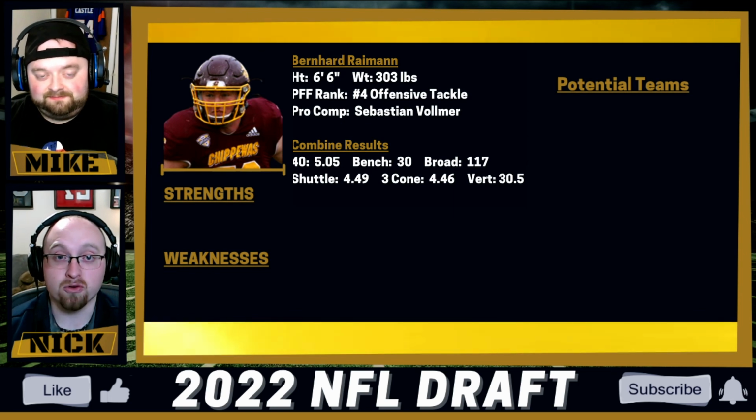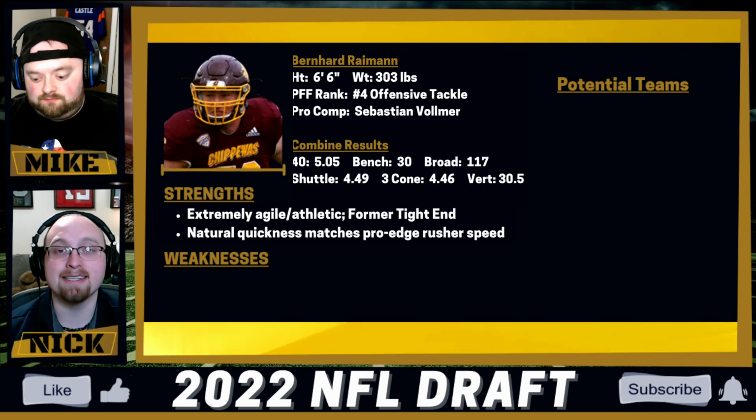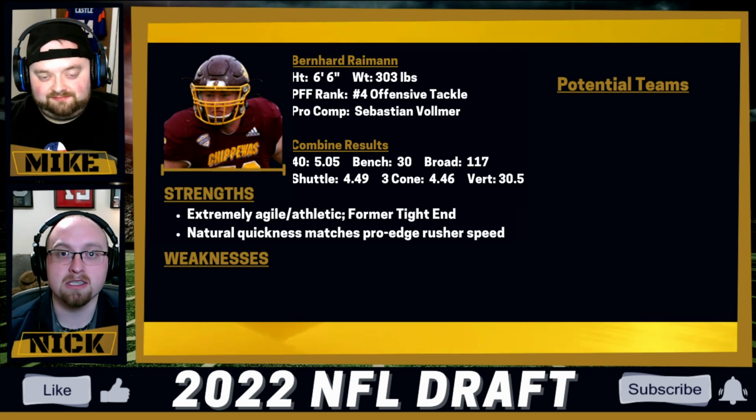Yeah, this guy has great numbers for an offensive tackle from the combine, and you've got to look back. This guy was a former tight end when he first started playing football. He has great athleticism for his size. Transitioning to tackle, you see just how agile and athletic he is for the position, and that translates extremely well, especially against fast edge rushers, because of his natural quickness to play the tackle position. This guy is seamless to shuffle his feet and get to the position he needs to be in order to protect against the pass rush.